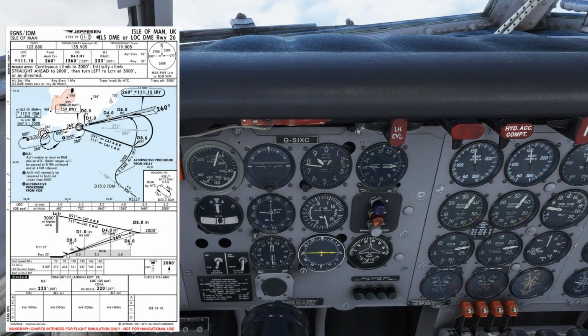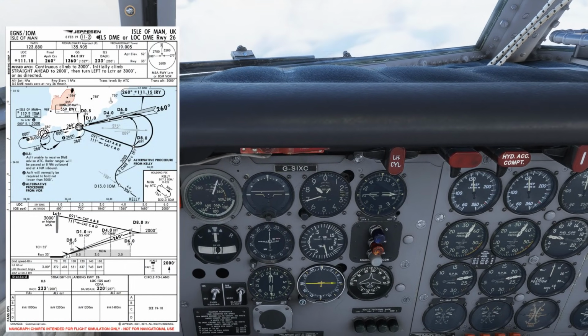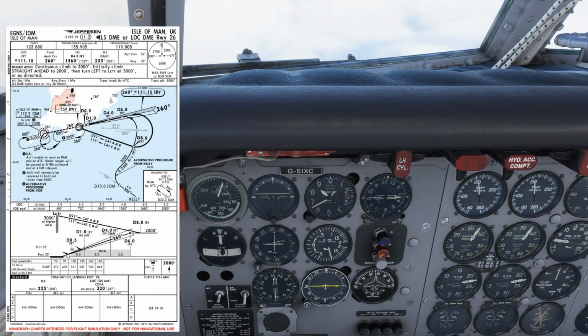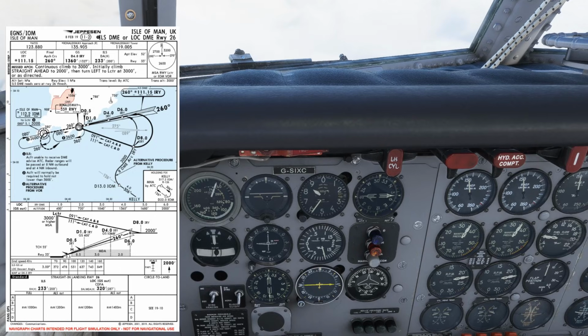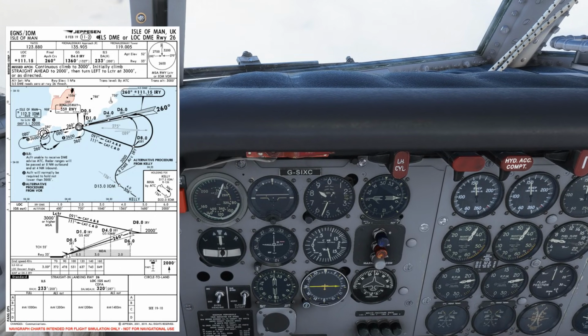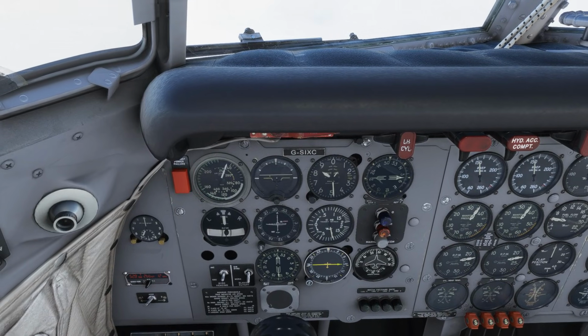MDA will be 233. Missed approach, should we need it, will be a continuous climb to 3,000 feet. Straight ahead up to 2,000 feet and then a left turn. Inbound from the south, the MSA is 2,600 feet. We do have a little bit of terrain out to the north. The weather should be interesting.